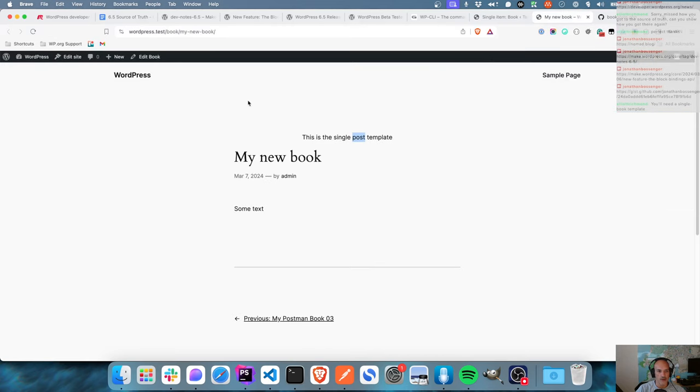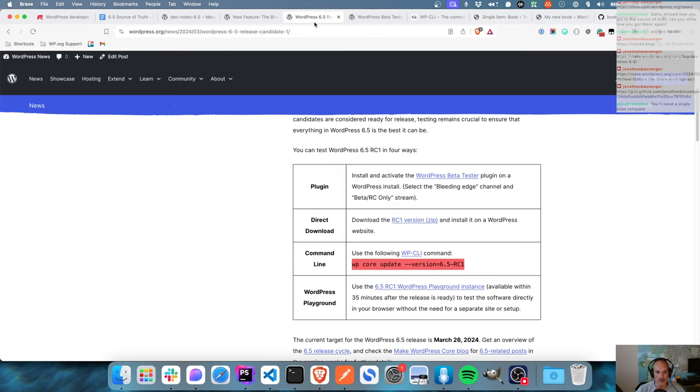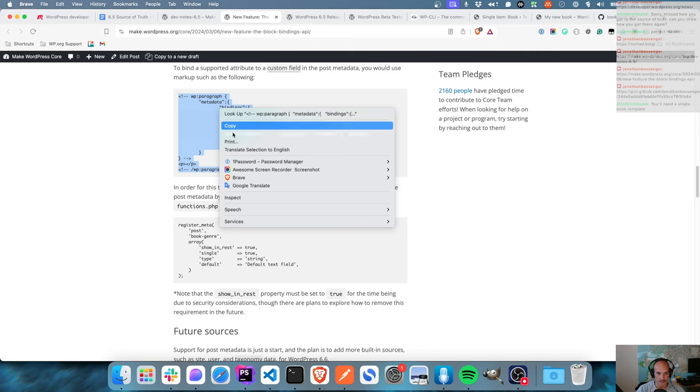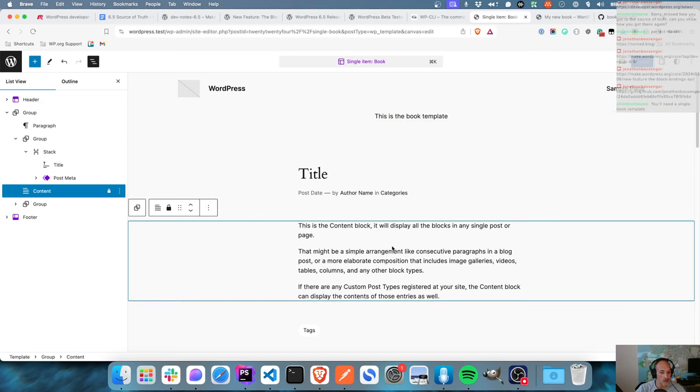So now if I view the book. Okay, book template, great. Looks horrible, don't care. We're just using it for testing. So according to this code, I should be able to update the paragraph tag to bind to the ISBN. Let's see if that's true. This may or may not work. I honestly have no idea.